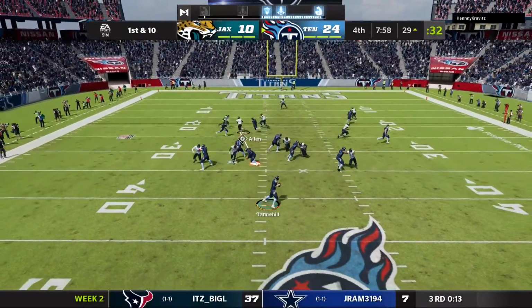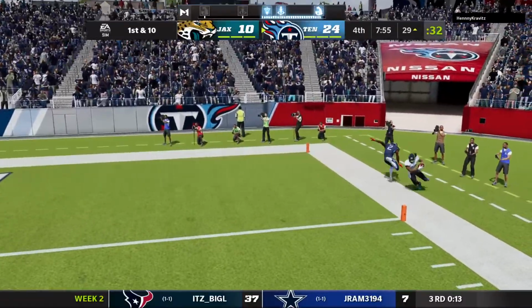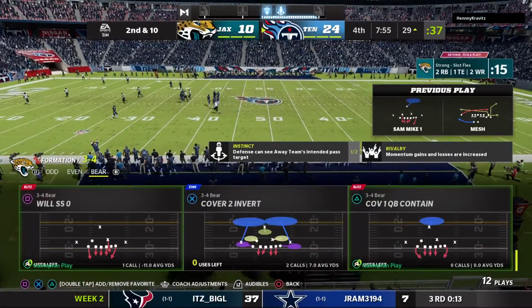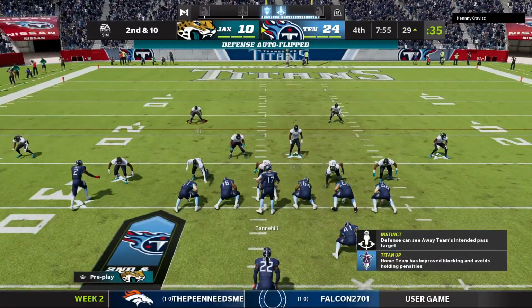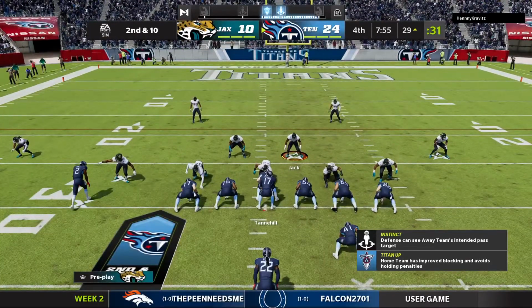Tannehill on 1st down. He's going to go up top for the end zone. And this one is incomplete. There's a reason the number 4 was flashing through my mind when he let that one go. 3 touchdowns already in his back pocket. The deep ball's been a great weapon for him in this one. Unfortunately, empty on that attempt.